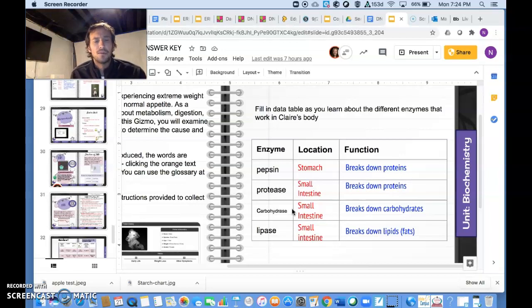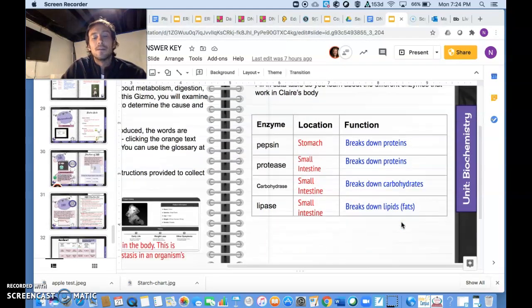And so a couple of the enzymes and where they're located, remember there's thousands of different enzymes, but these are some of the important ones and where they're located: pepsin, protease, carbohydrase, lipase, most of them, of course, ending in -ase. And here's what they do, right? Shouldn't surprise probably anybody that carbohydrase breaks down carbohydrates, right? Lipase breaks down lipids. Okay.